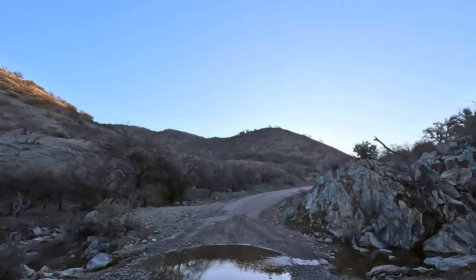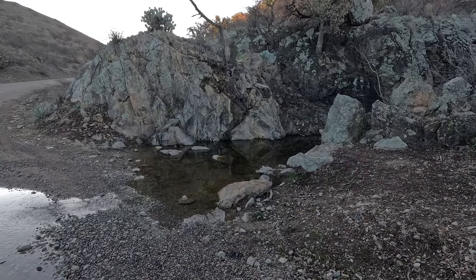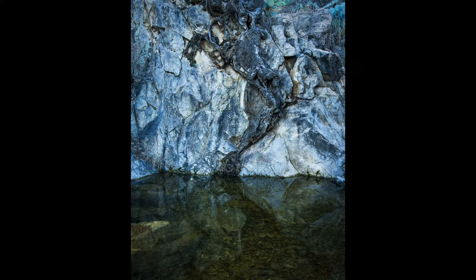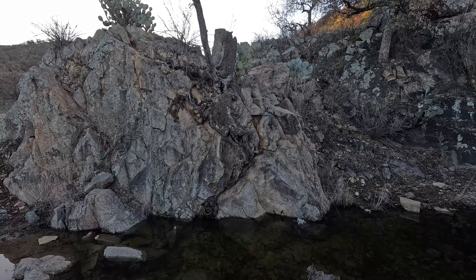Oh, hold on. I think I gotta stop right here. I just saw something over here. I saw this old dead tree growing out of this rock, and check that out, you can see how the roots have just, over the years, made their way down to reach that water. Wow, that is so cool.